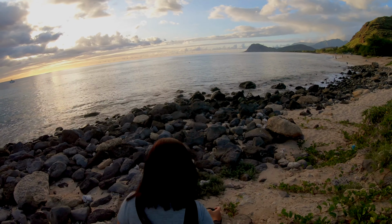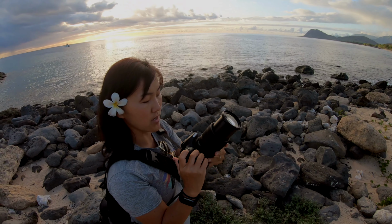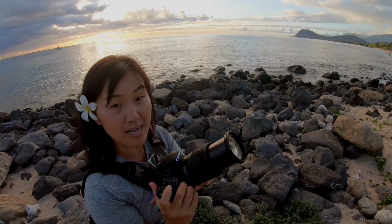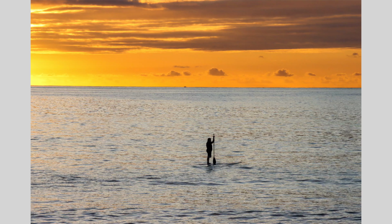Zoom range on this is so nice. Yeah, the 135 on a crop is convenient. 18 to 135 on a crop, and sure, it's a variable f-stop, but we're shooting out in the daytime, so it's totally fine. Yeah, if you want an all-purpose range for the crop camera, the 18 to 135 is pretty classic.